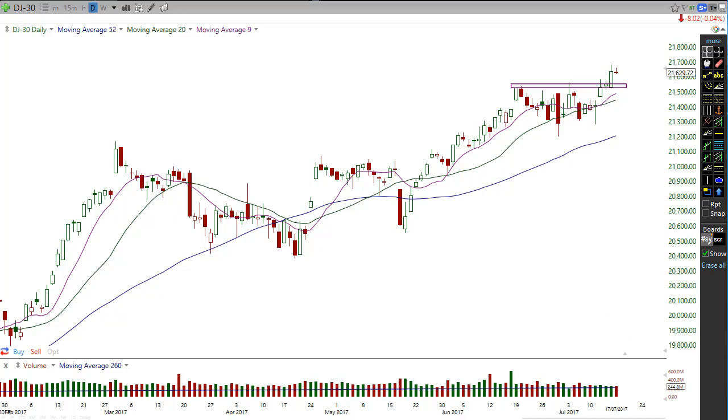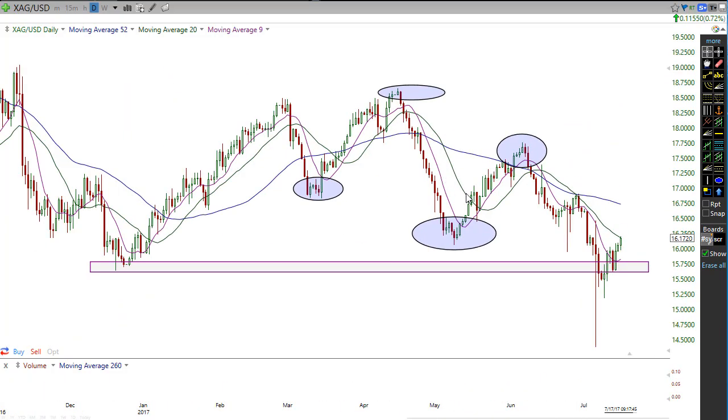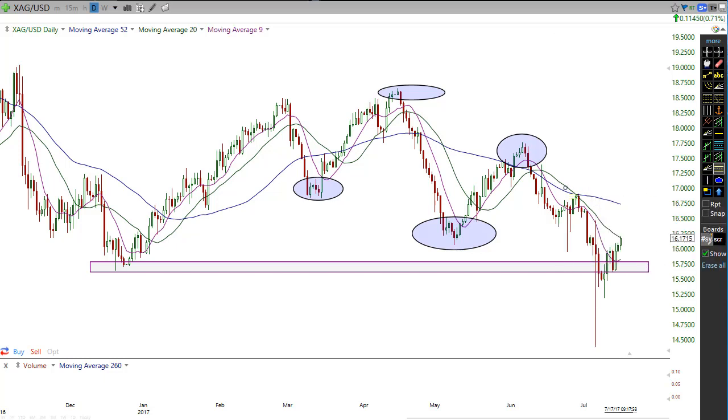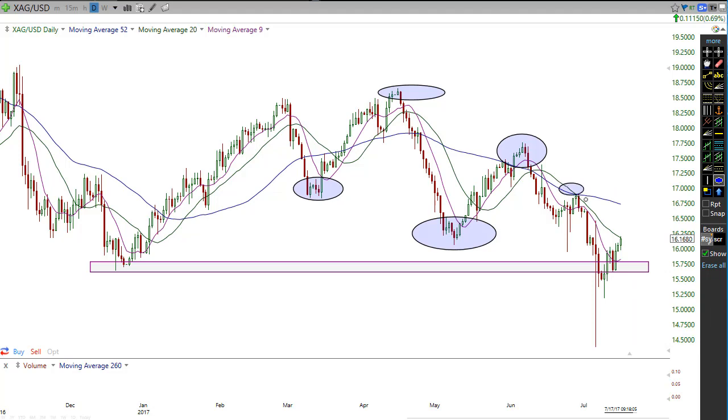Let's have a quick look at silver and gold. Pretty much nothing much is happening with silver and gold. You can see silver has actually found a little support here, but as you can see, this here on silver is the lower peak.